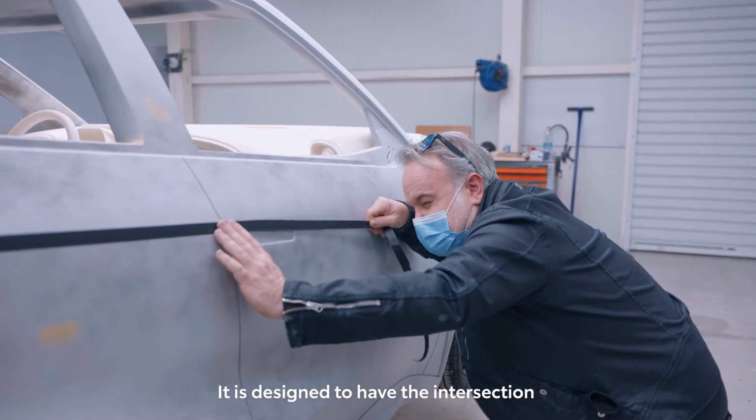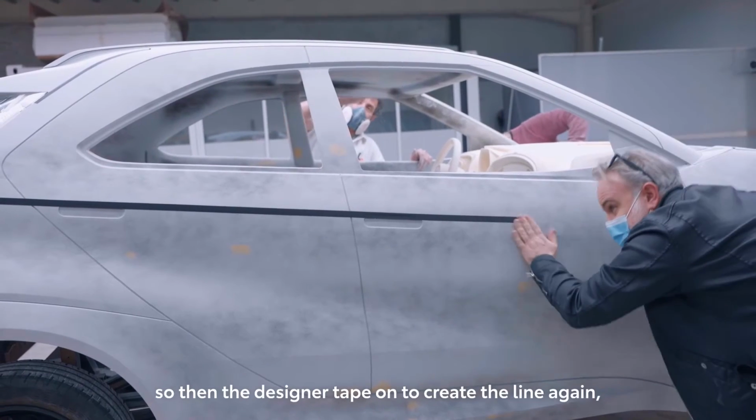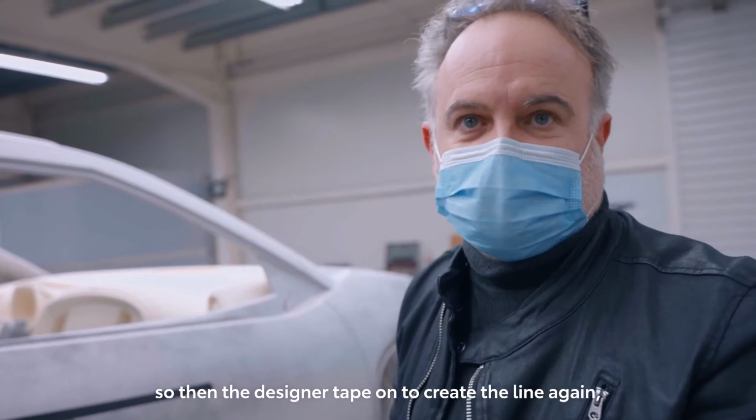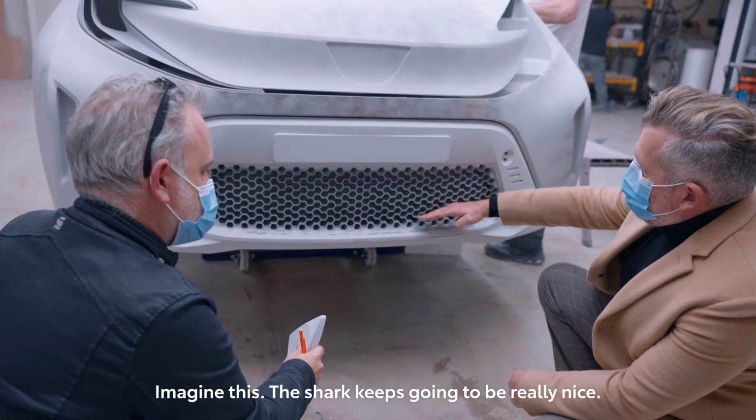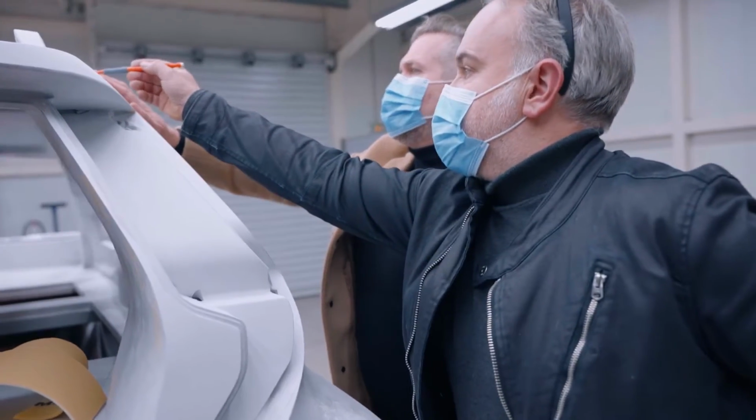It's designed to have the intersection, but when they rub down sometimes it becomes a little bit wavy, so then the designer puts a tape on to create the line again. Let's imagine this, and then the shark can keep going. That'd be really nice. It's going to basically fade out.